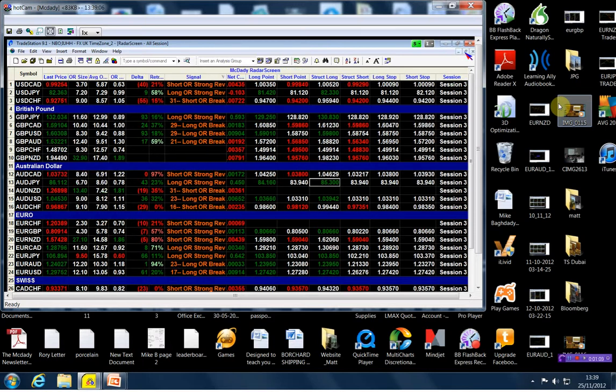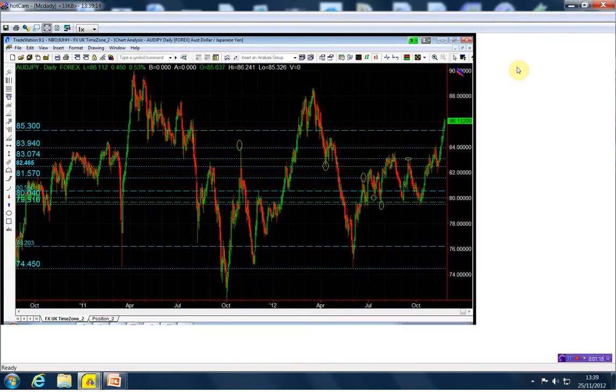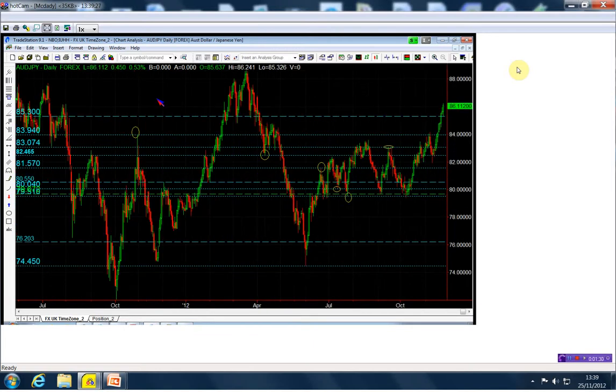Now it's 86.12, and you see now it moves from one point to the other and it gets to the structure point. Now we're above the structure point, which is the 85.30. This is definitely one of the things that you need to be looking at buying and actually holding for a while.